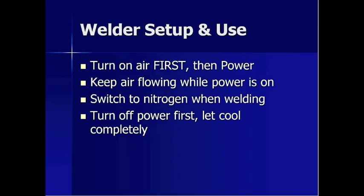Yeah, and there's a big yellow sticker on top of the welder that tells you the proper startup and shutdown procedures, and it clearly states that the heating element is not warranted. The life of the heating element is totally in control of the user. So I can't emphasize that more.